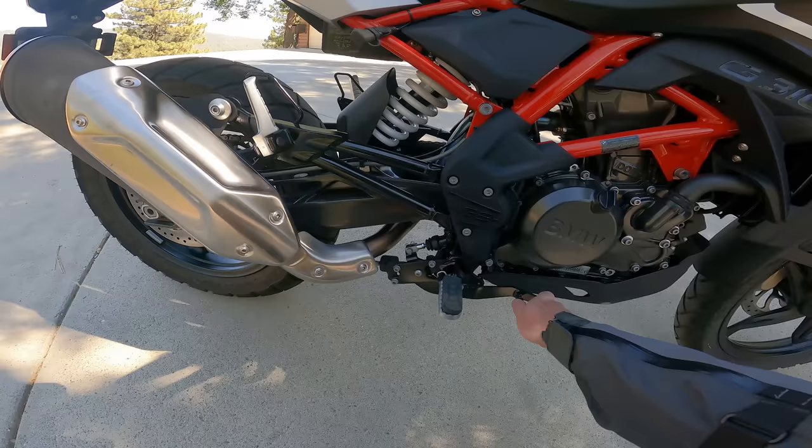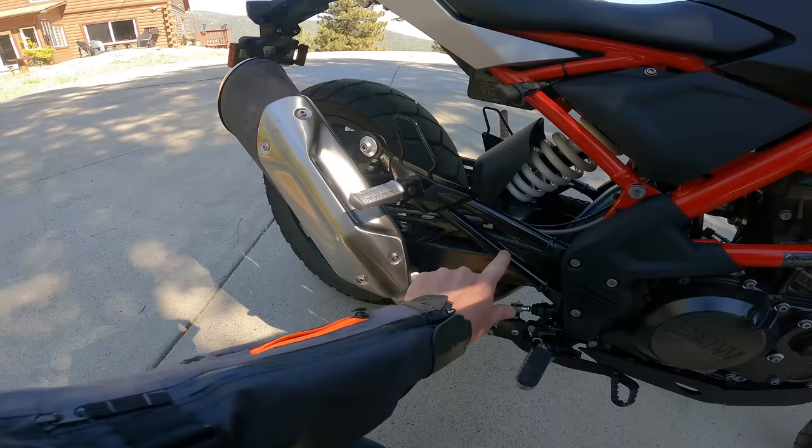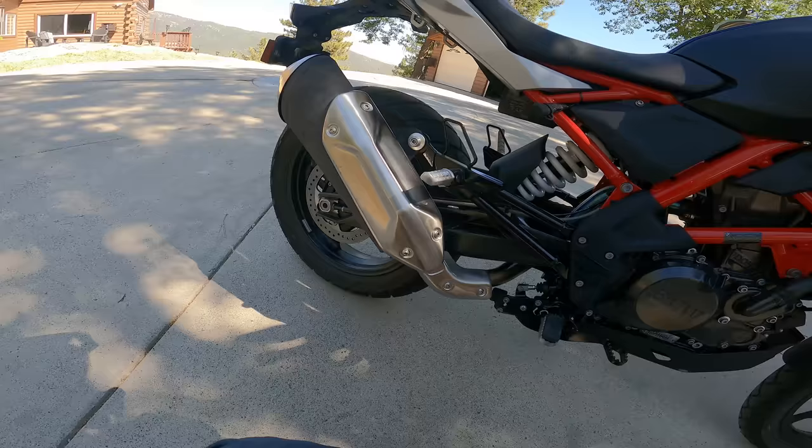You've got your brake pedals here. The pegs have a removable rubber insert, so if you're riding off-road on slippery surfaces, you can pull this rubber out. You've got passenger pegs that flip down. This is kind of interesting how they mounted the exhaust and the passenger pegs on this extension bar here. I thought that was an interesting feature.